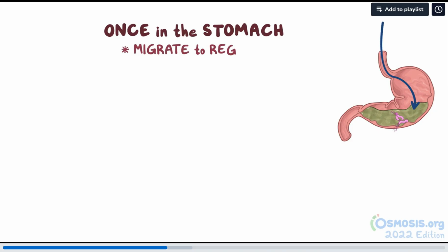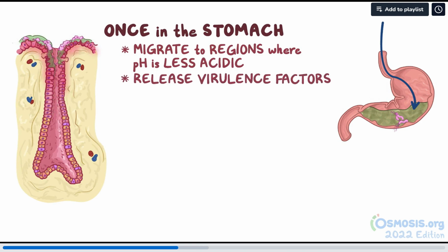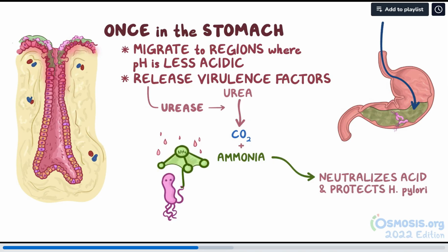Typically, it will migrate to regions where pH is less acidic, like the antrum, which has fewer parietal cells. It then uses adhesion proteins to stick to the surface of foveolar cells, where it can release a number of virulence factors which help it both survive and thrive, and cause damage to the mucosa. One of the most important enzymes for their survival is urease, because it converts urea in the gastric juices to carbon dioxide and ammonia. Ammonia, which is basic, locally neutralizes the acid gastric environment and protects H. pylori from the harsh acidic environment of the stomach.